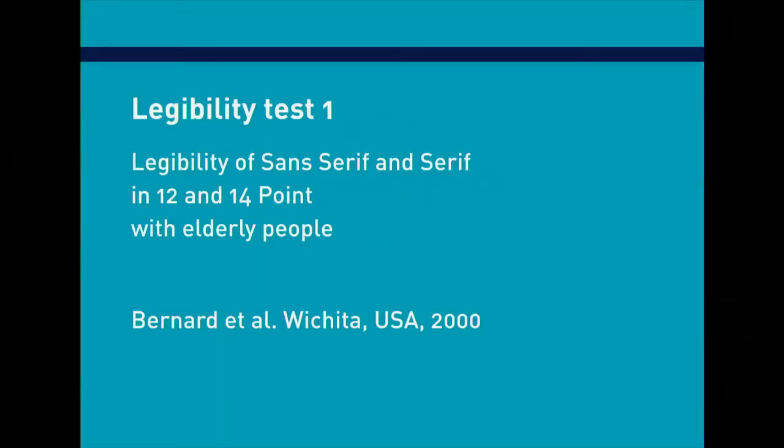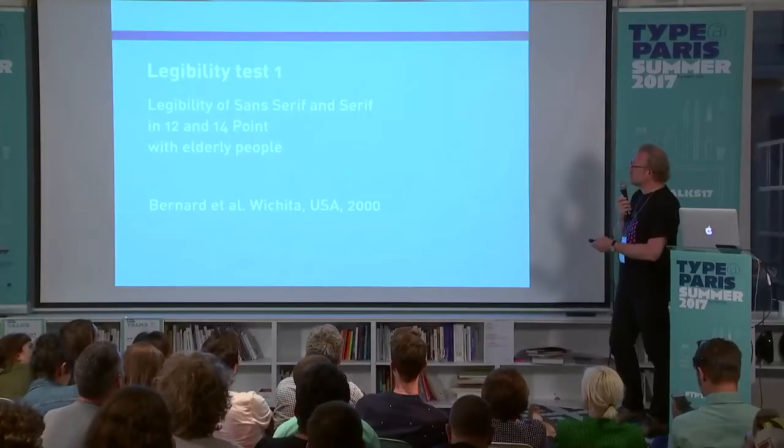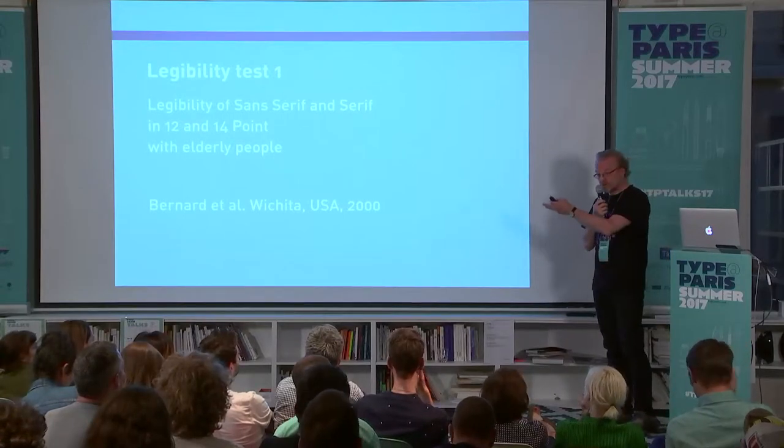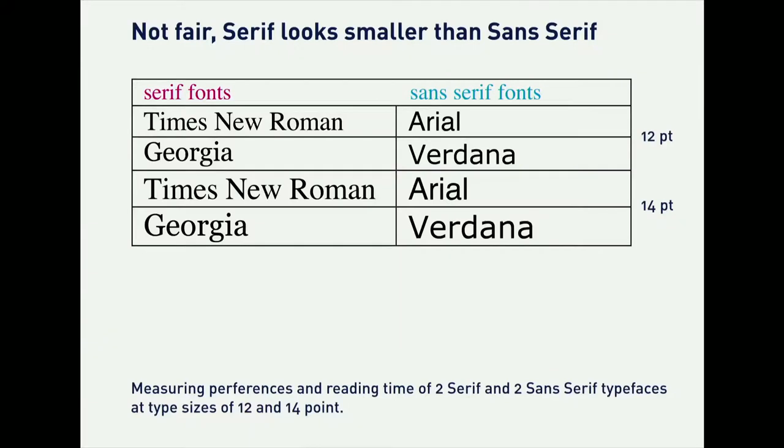When it comes to reading type, this is about legibility. There is a lot of research on legibility, and the trouble about research on legibility is that it is done by scientists, and in many cases they don't ask typeface designers, graphic designers, or typographers, they just do research and they test funny things. So this is legibility of sans serif and serif typefaces in 12 and 14 points with elderly people. This is an important subject to research, because elderly people have low vision, and they want to be part of society, they need to understand information, so that's why people do research on it. This is okay.